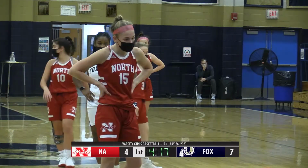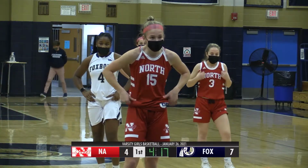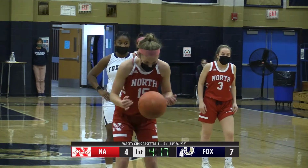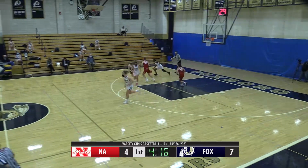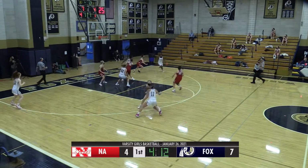We have number 15 at the line, Taylor McMath, for one. Looks like we need to cut down on the drives by the guards because we've got to stop the centers. They are having to step up and then they get somebody open underneath.